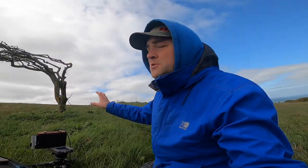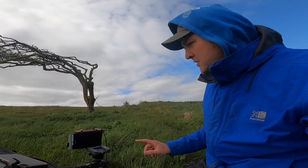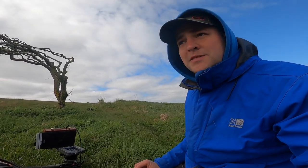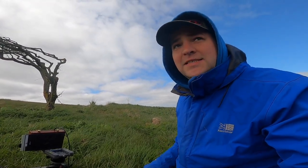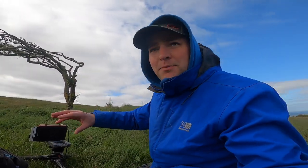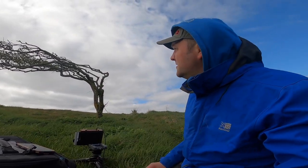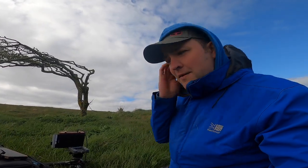Underway, I've got this windswept tree here. I've put a three-stop filter on it because without it, I was getting a 2-second exposure. With it, I'm getting a 60-second exposure. So I'm hoping with the wind hitting it, I'm going to get a nice blur on the reached-out branches. I'm exposed for the sky, so hopefully I should get a bit of detail left in that.